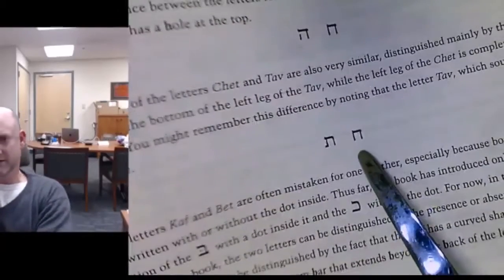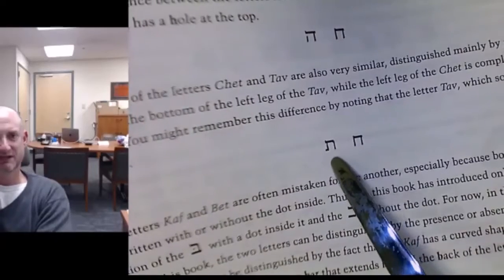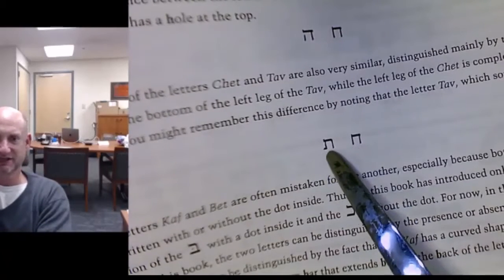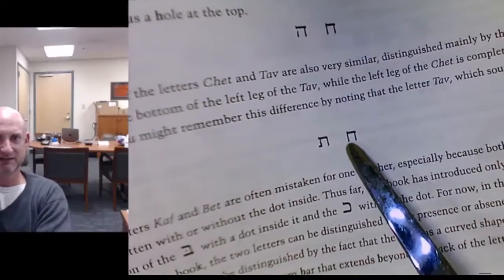Similarly, that chet also kind of resembles this letter, which is called a tav, the t sound. The difference being that this has a little foot there, whereas the chet does not.